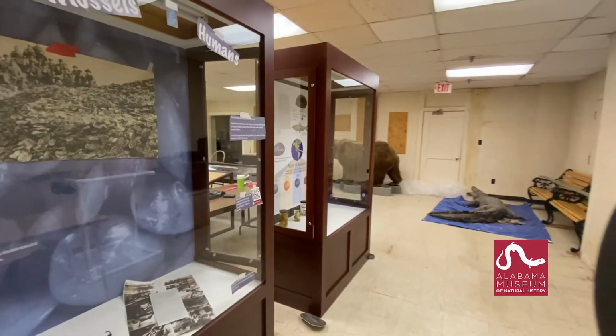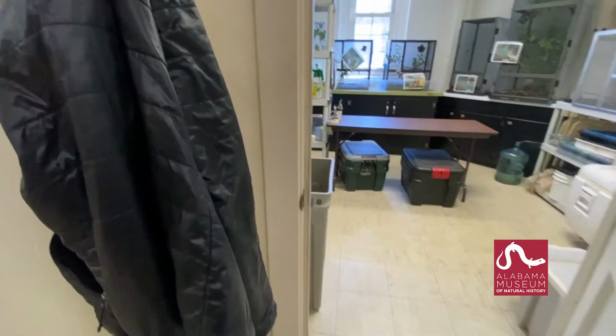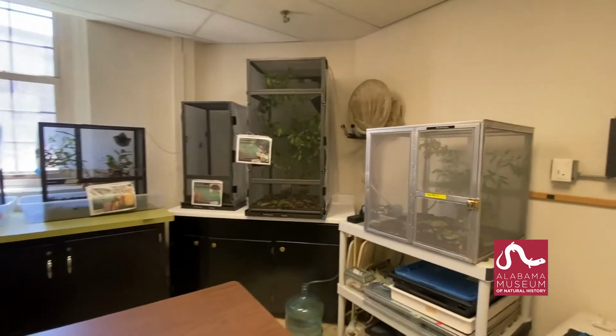And we are in the basement of the museum right now, where I manage the bug room, where we have all sorts of cool bugs for outreach, and I have a bunch of students that help me take care of them. And I am incredibly curious about what the students do in the bug room.